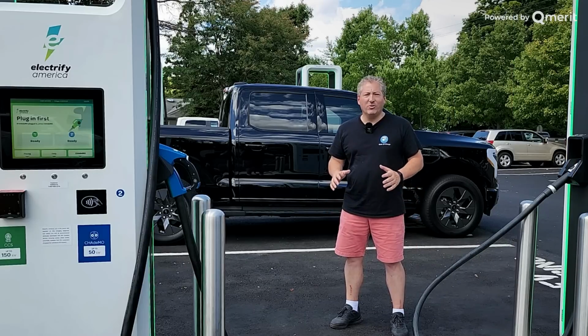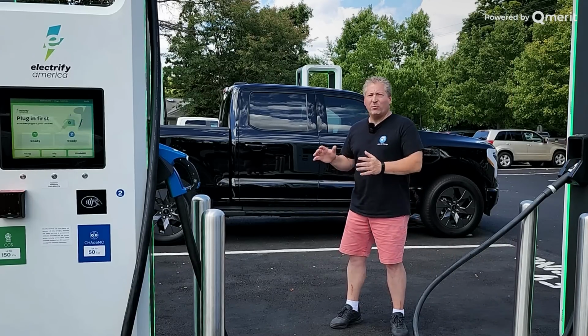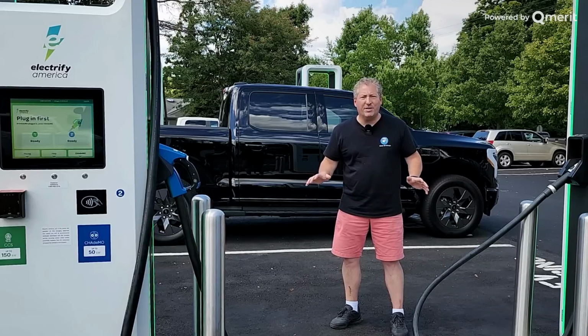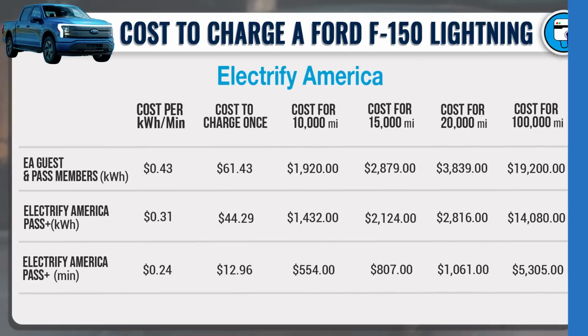Okay, so now let's take a look at what it would cost me if I were to charge my Lightning exclusively on the Electrify America network all year. Okay, so I'm an Electrify America Pass Plus member, as I mentioned earlier, but I'm still going to offer the cost if you weren't a member. If you were just a guest on the Electrify America network, what it would cost you to charge. And as you can see, it's 43 cents per kilowatt hour. So it would cost $61.43 to fully charge the Lightning here in New Jersey.